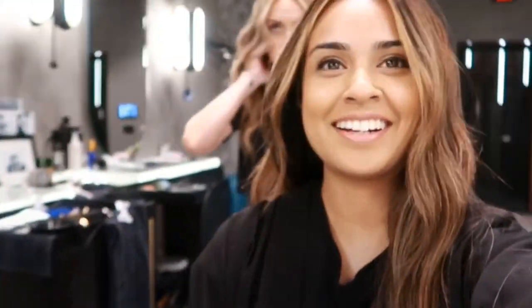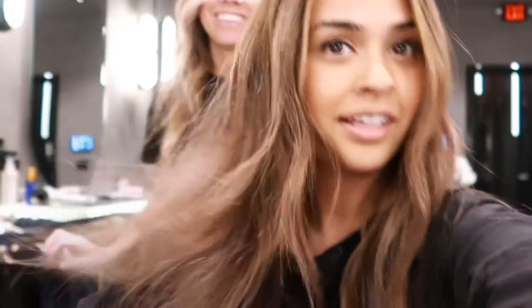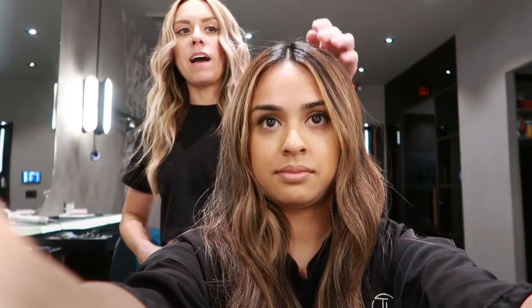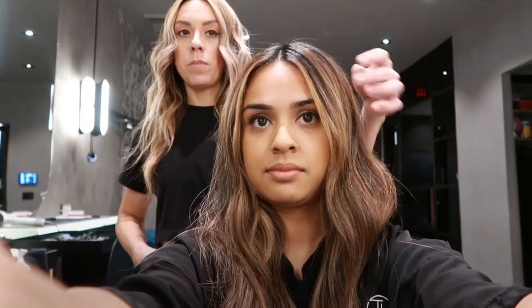So this is Kiara. She's responsible for my color. It's still so good after 3 months, but we're gonna touch it up. I'm gonna touch up the roots. If someone wanted to have my hair color, what do they say? I do balayage tips, and then I do baby lights at the root to give you a lighter root without changing it with a permanent color.